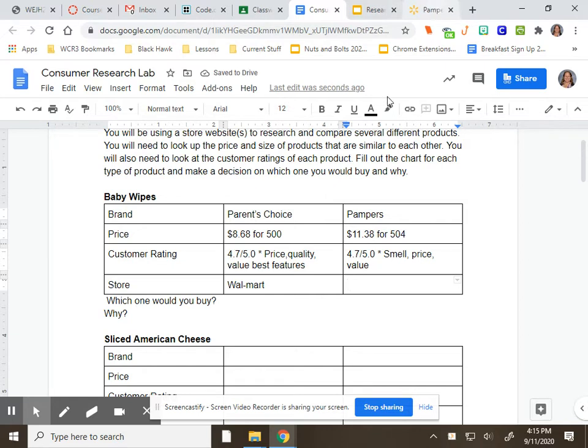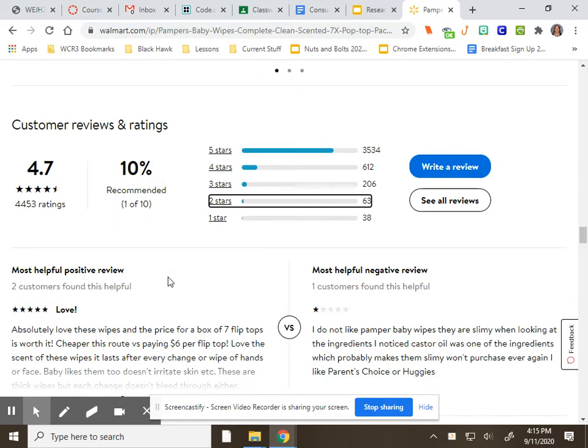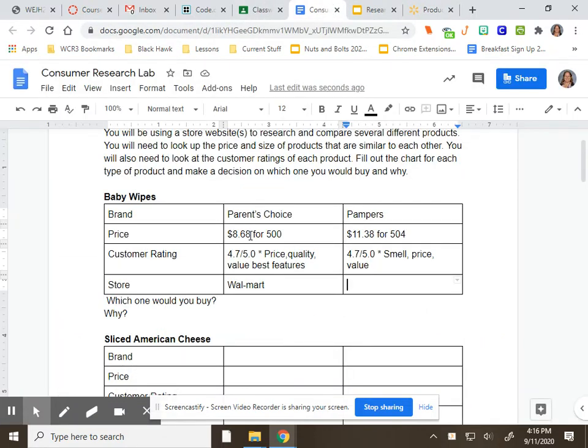Okay, and I remember that on the Parents' Choice, 60% of the people said yes, they'd recommend them. On this, only 45% of people recommend them. So you got more people that are going to recommend the Parents' Choice than the Pampers. Oh, we did do Walmart here too, which is what I would like you to do.